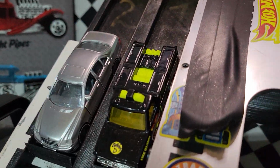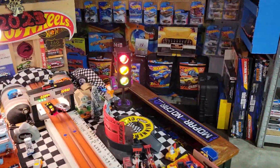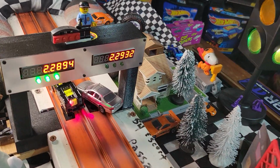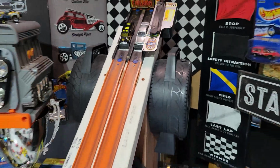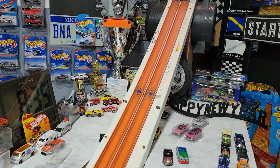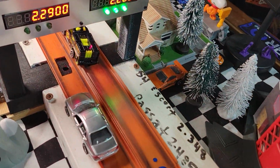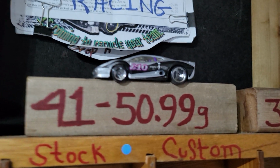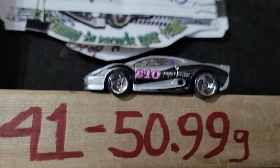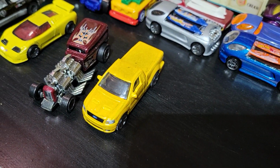Which brings us to the Rescue Ranger. Rescue Ranger taking out the Mercedes with a 4,000 speed. Okay, Rescue Ranger gets right in under the Turbulence, which will put that Jaguar in the gatekeeper spot. So the Matchbox F-150 goes to the B-sides.